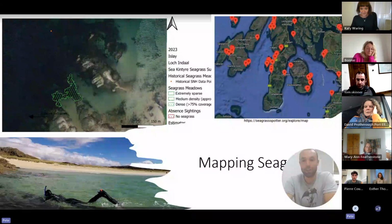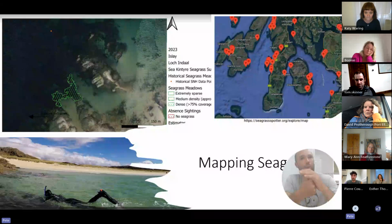Anyway. Seagrass Spotter is such a useful tool because we don't know where to map, and someone puts a pinpoint there. Last year when I was here, we had some ancient points from 1985 from Scottish Natural Heritage when they did a big survey of Islay, but they didn't have much technology in those days, so it was quite hard. I don't think handheld GPSs were a thing. So they just had literally pinpoints, and that's how I found this one at Gartbrick, which is the map in the top left. But nowadays, anyone can add a pinpoint. So yeah, get on Seagrass Spotter.